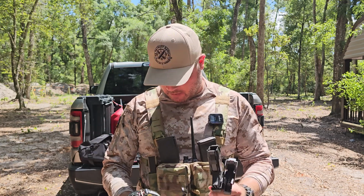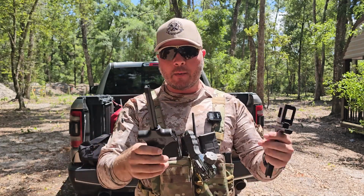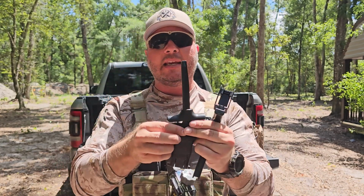Last thing I want to show you guys today, I have probably fiddled with every product on the market when it comes to loading magazines. I've used the Maglula. I mean, I've used them all. And I have to say that I've kind of come up with the perfect combination for me anyway. I use the pistol and rifle speed loaders from ETS.